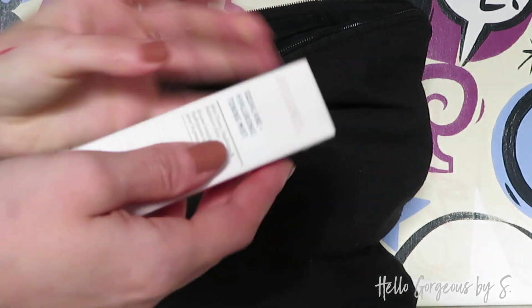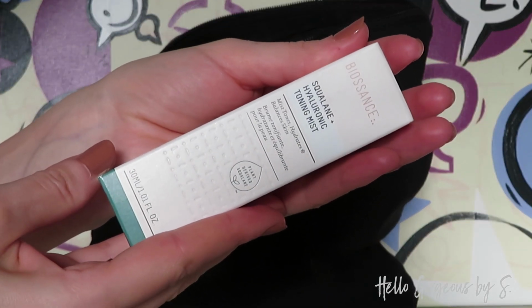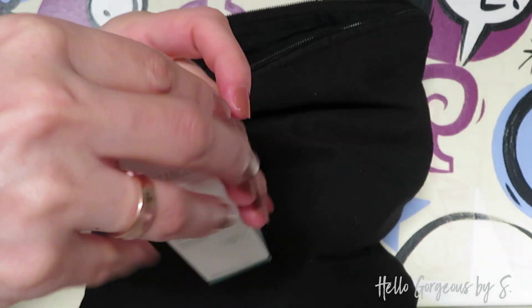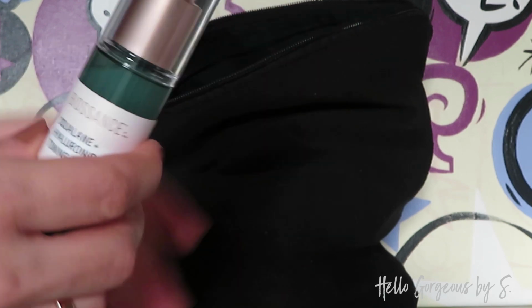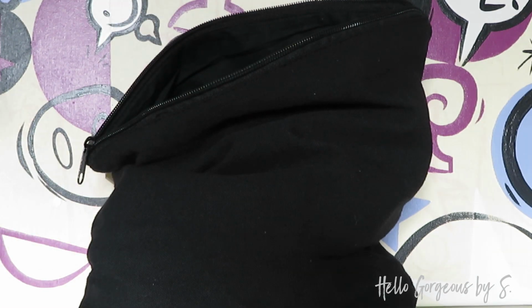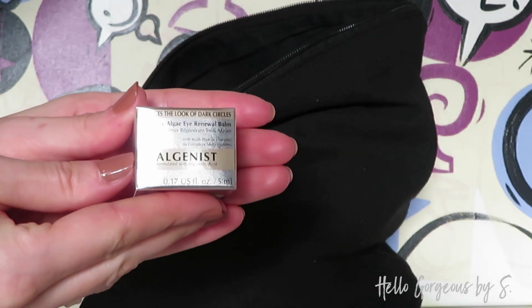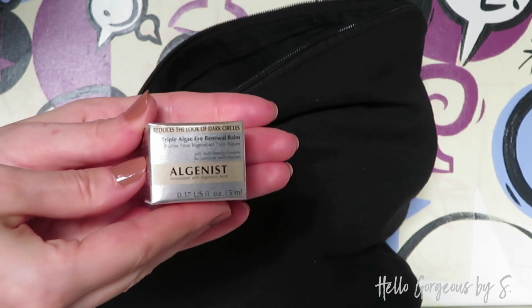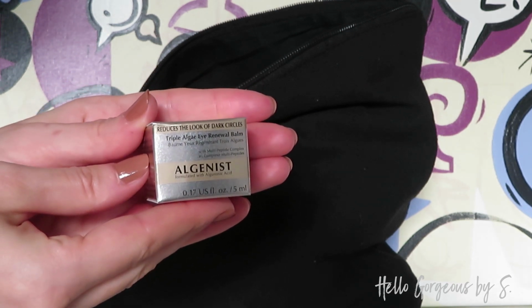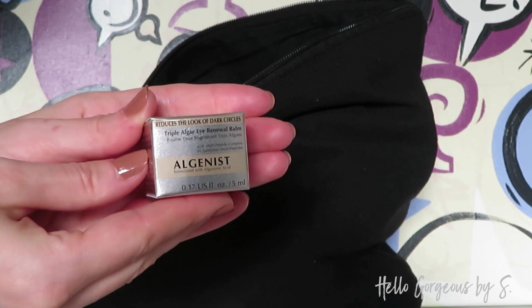Biossance Squalane Plus Hyaluronic Toning Mist. Mist tones, hydrates and balances skin. It is suitable for all skin types and is non-comedogenic. Algenist, I hope I spell it right, Triple Algae Eye Renewal Balm with Multipeptide Complex. This eye cream contains hyaluronic acid, which will smooth fine lines and wrinkles.